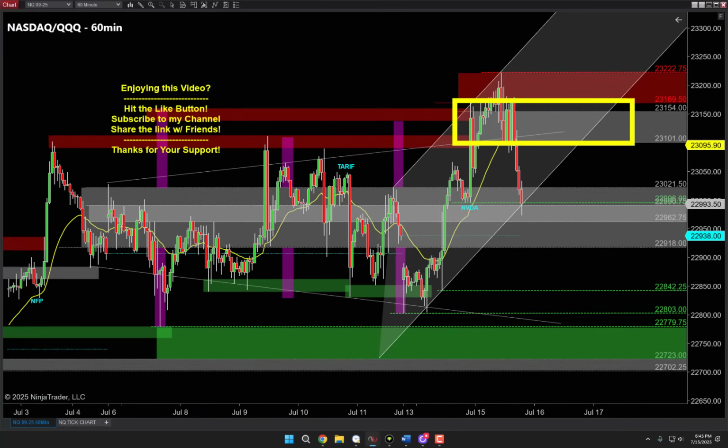Now remember, ranges, they anchor the market much higher. So the Nasdaq seems to be, well, it's definitely more bullish than the S&P is right now. Pop up into a range. Remind me again, what do ranges do? They like to rotate. And it looks like we might have a channel coming up off that high.